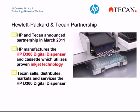Hewlett-Packard and Tecan announced a partnership in March of 2011. HP manufactures the D300 Digital Dispenser and the cassettes, which utilize proven inkjet technology. On the other hand, Tecan sells, distributes, markets, and services the HP D300.